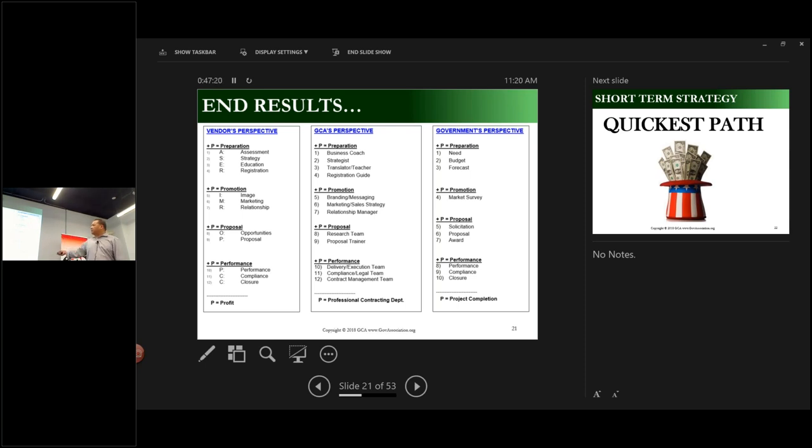And then from a government perspective, they have their methodologies and their process that they go through. They go through a need, a budget, a forecast, and then they go through a market survey. This is where sole source contracts are won, at this stage here. And then they go through the proposal phase where they put out a solicitation. They receive your proposal and then they award a contract. And then performance is where they manage the work that you do on their bases, military facilities. Their goal is project completion. Your goal is profit. Very different.